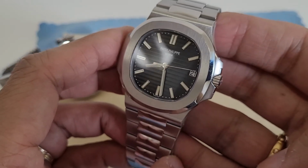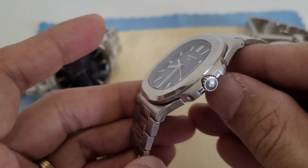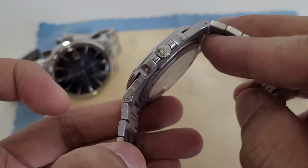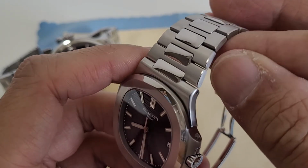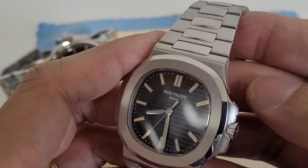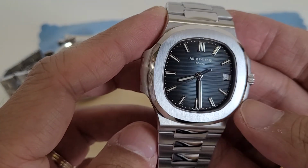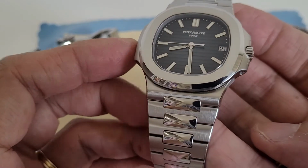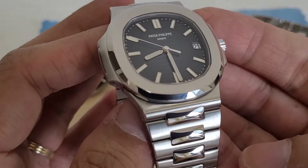And of course, what we have down the middle is the now legendary 5711 1A Patek Philippe Nautilus. It is, I would say, a fantastically made watch. Every detail is painstakingly made, every polish, even the edges of the bracelet, as you can see, is hand polished. The attention to detail is absolutely amazing. The dial, if you look at it, you can literally stare at it for hours. And under scrutiny, you will find no fault whatsoever.